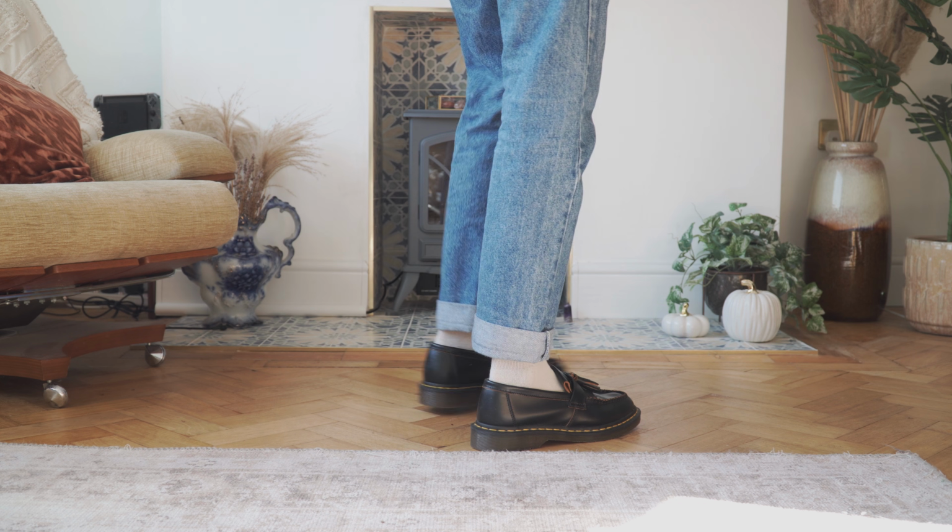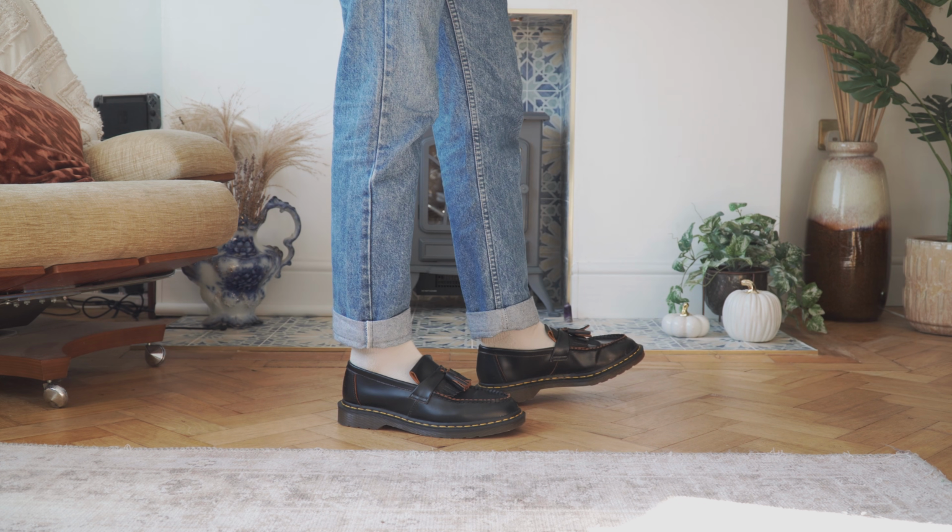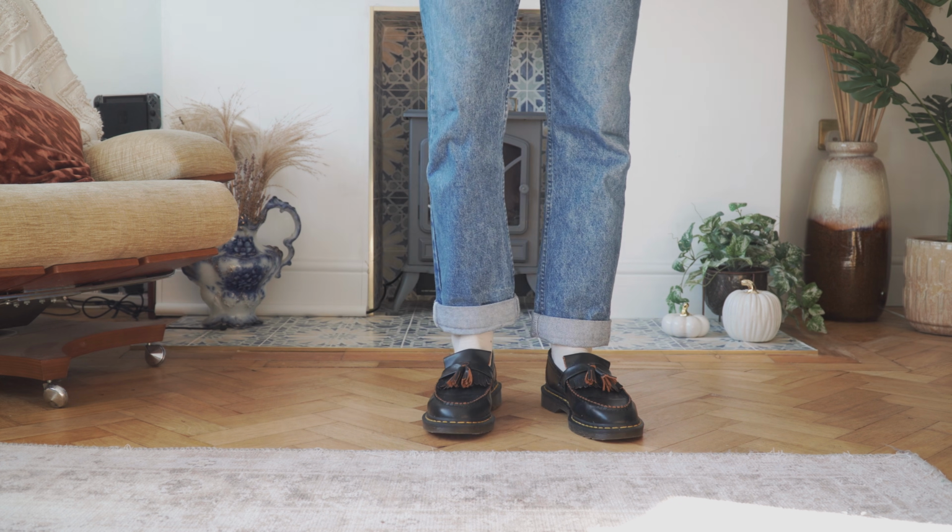So make of that what you will, but I just have a love of things that are still made in the UK. They fit true to size, but there's a bit of a break-in period, especially around the heel, just like those Dana boots. But after that, they're really comfortable and wearable.